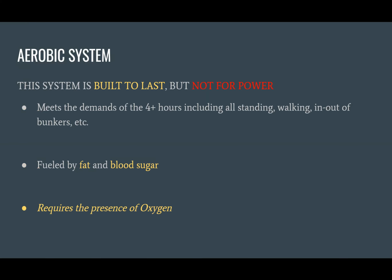And then everybody's familiar with working on your aerobic system, working on your cardiovascular system. This is the aerobic system. This is the muscular component, the energy component that's related to that cardiovascular exercise, related to our cardiovascular training. This system is built to last, but this system is not built for power.